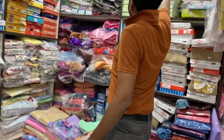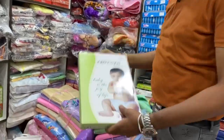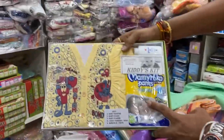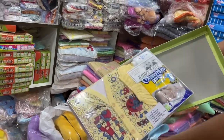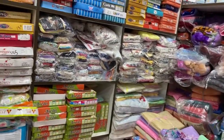In this we have different varieties of gift set. Different items in the gift pack, like this Mammy Poko pack, pad, Johnson & Johnson powders. Whole set 150 rupees, complete set, 150 rupees. Now the new item, I'll show you.